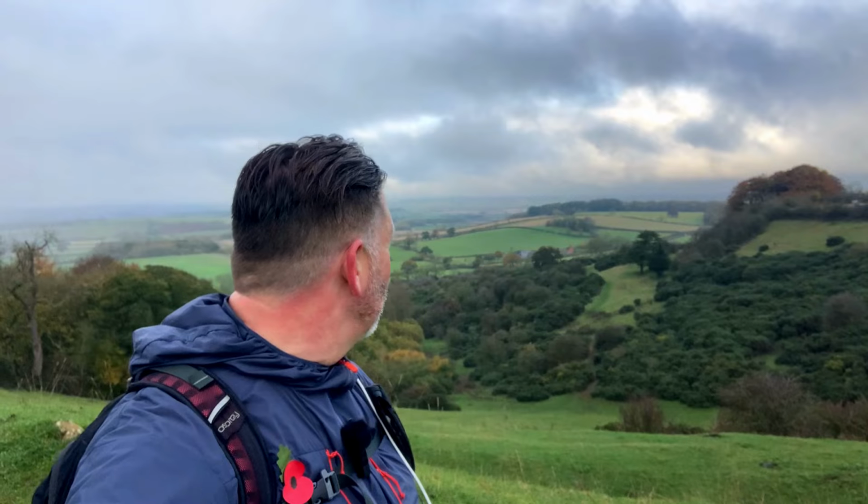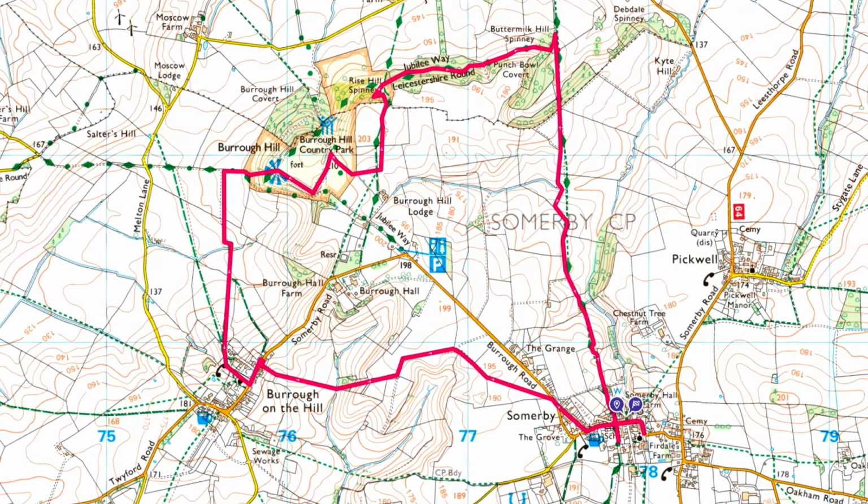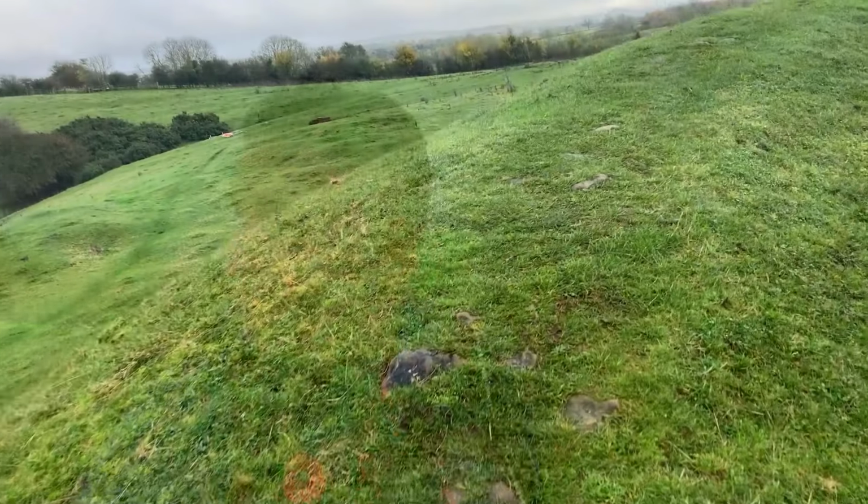So this walk's been a 10 out of 10 today. If you're into country walking, I recommend it. I'll put the OS map in the video somewhere so you can pause it and have a look. But what a fantastic walk it's been. Lovely countryside. Right, I'm gonna go and have a look at this trig point.